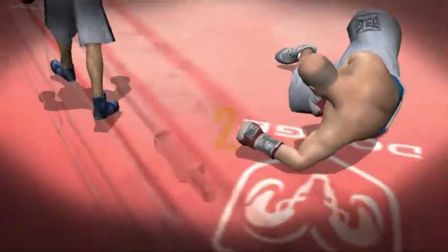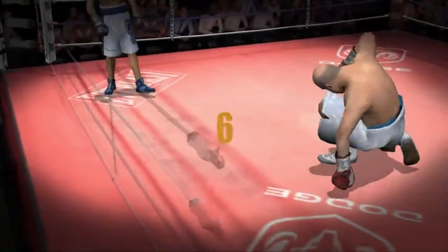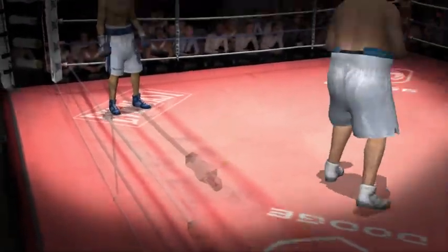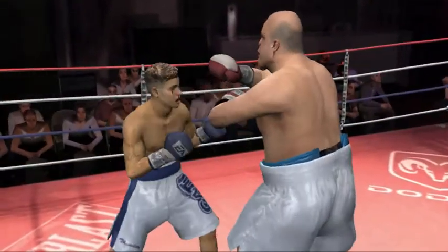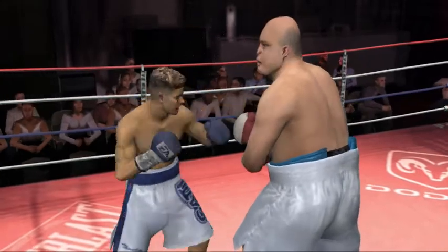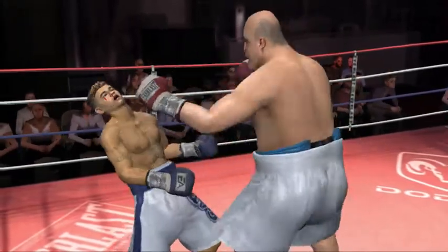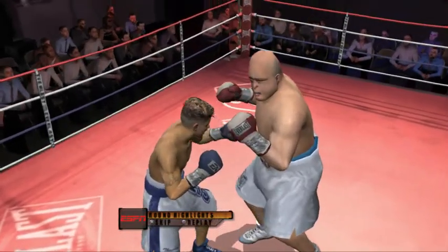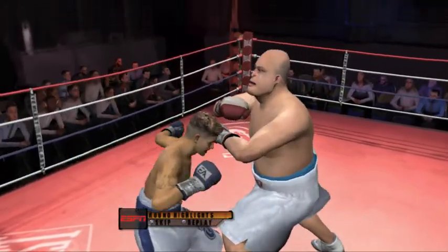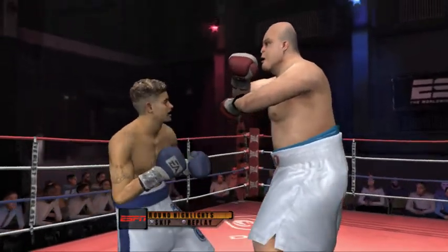One, two, three, four. Five, six, seven, eight. 10 seconds left to go. Thunder's got to be thrilled with how well that round went. Arturo Gatti's clearly in control of this fight. Here, we'll take a look at what he did in that last round.